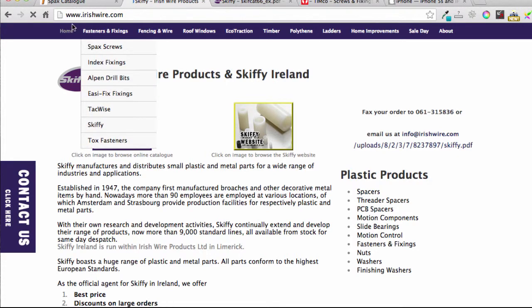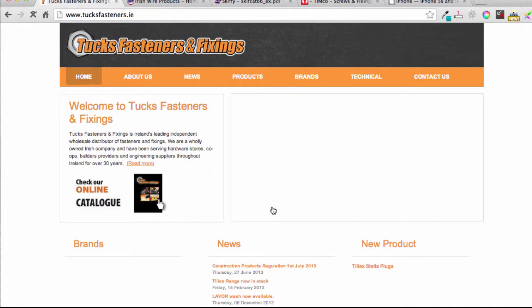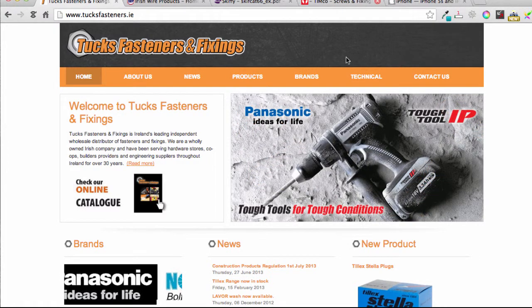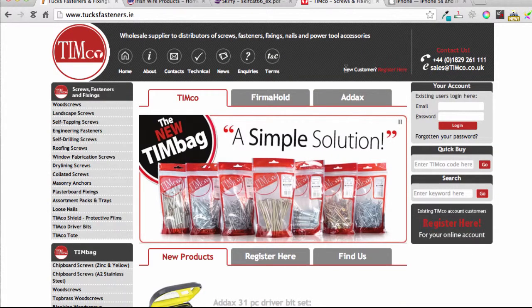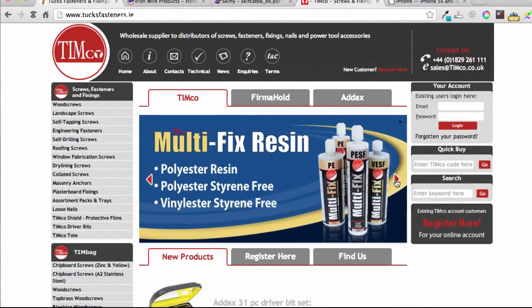Take a look at Tuck Fasteners. They have a kind of branding area, or a main marketing area, in the homepage, on the right hand side, and Timco have it here in the center. So that's their main marketing message. The main one is the Timco bag. They also have this velocity screw, and they look great. That's really exciting.